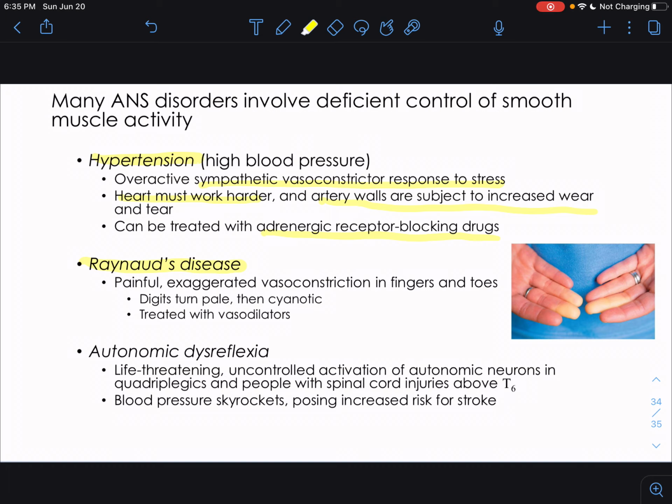Raynaud's disease is painful, exaggerated vasoconstriction in your fingers and toes. So you're going to see your fingers or toes, your digits, turn very pale. And again, it's a lack of control over these smooth muscles. It's going to be treated with vasodilators.